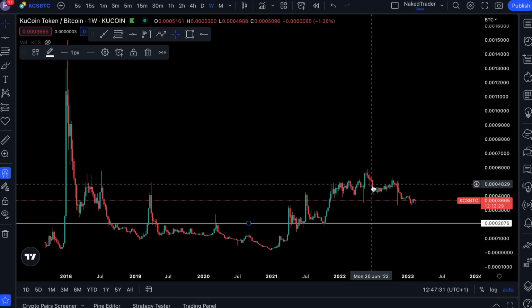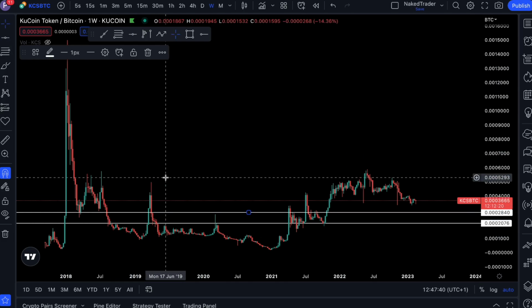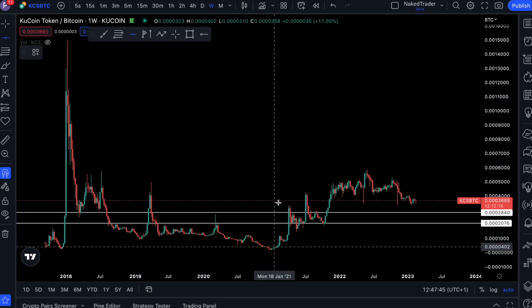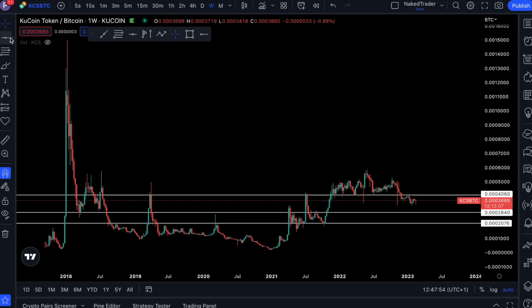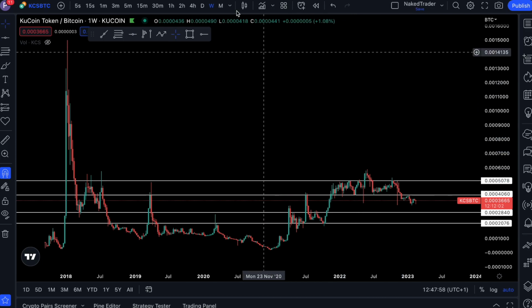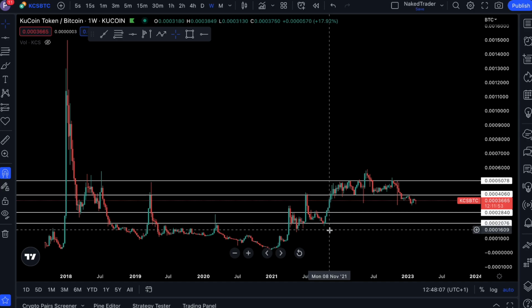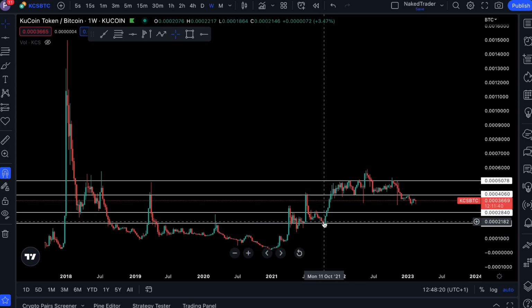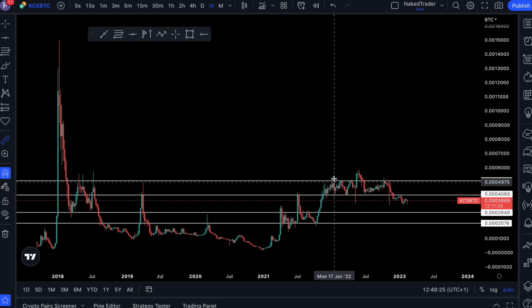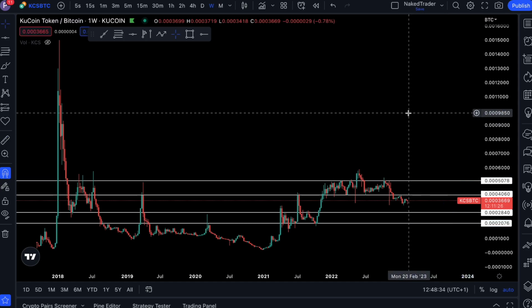What do we see? The last few weeks, we slowly grinded downwards, trying to find support somewhere. Okay, before I change to the daily, this point is very interesting here. The point 0.002076, so let's say 2076 Satoshi. This is the last point that brought us all the way up. So I'm already interested to enter there for a potential 140% or more gain.